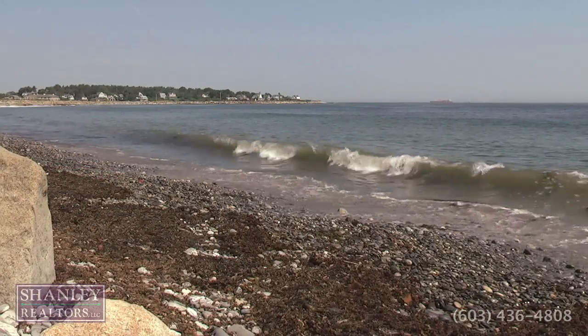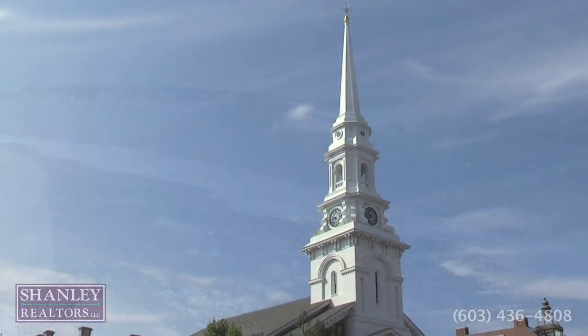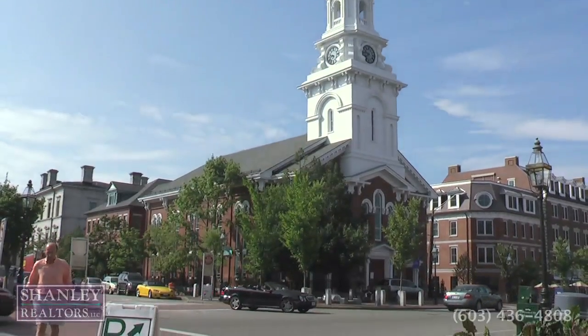This wonderful home is just 10 minutes from the Atlantic Ocean to the east, and 10 minutes to the north for shops and restaurants of downtown Portsmouth.